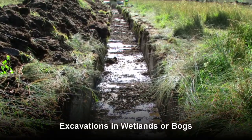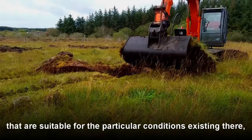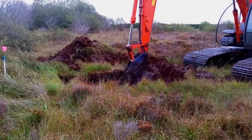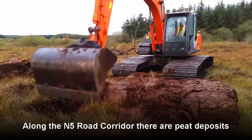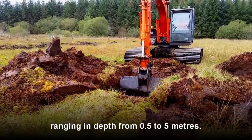Excavations in wetlands or bogs requires test trench layouts that are suitable for the particular conditions existing there and that adequately target the archaeological and cultural heritage sites identified in the Environmental Impact Assessment Report. Along the N5 road corridor, there are peat deposits ranging in depth from 0.5 to 5 metres.